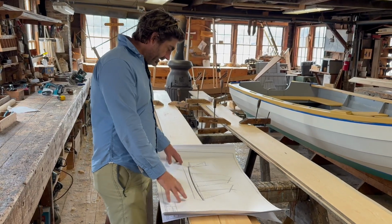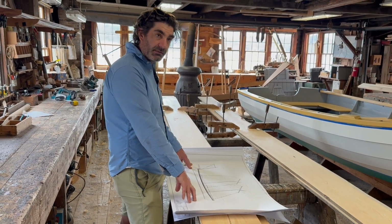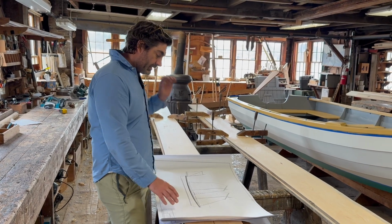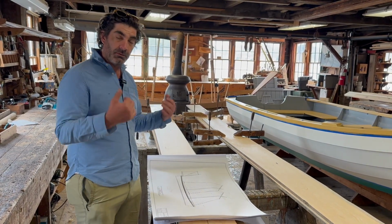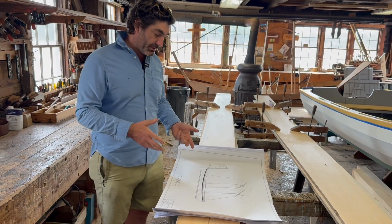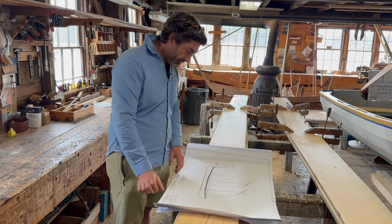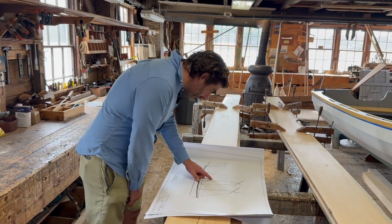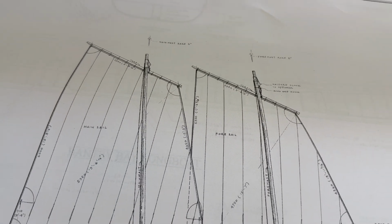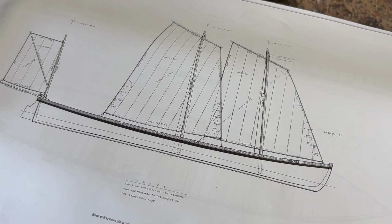One of the cool things about these boats is that they have a pretty sizable dipping lug rig, which is not an easy rig to manage. Dipping lug means whenever you tack, you have to bring the whole sail down, flip it around the mast, and send it back up again. That's why these are such a challenge for the groups that race them. So, you know, fairly sizable sail area here. This is probably all in metric.